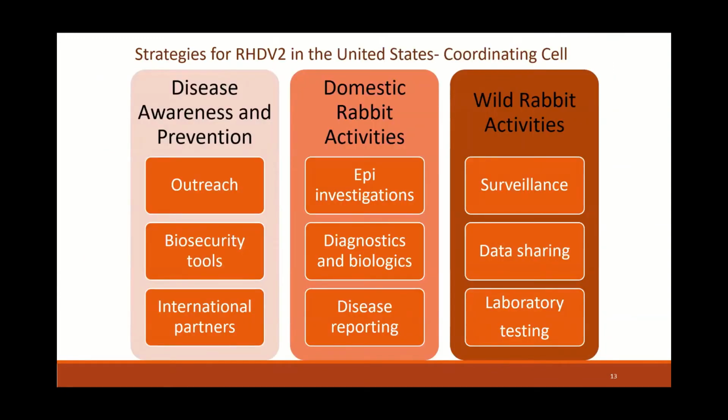And again, it's more challenging than some of the other diseases they've dealt with due to the limitations. And so a lot of it relies on outreach and promoting good biosecurity and reporting to our international partners. Also conducting epidemiological investigations to figure out how the disease is spreading and how we might better mitigate it and stop it. And then promoting the diagnostics and also looking into better accessibility for vaccines. And then as far as wild rabbit activities, continuing surveillance and data sharing, and again, promoting the laboratory testing.